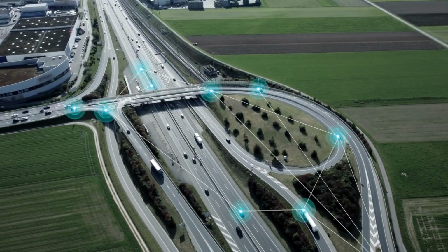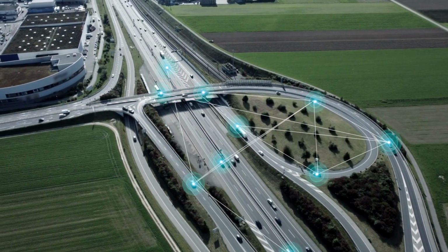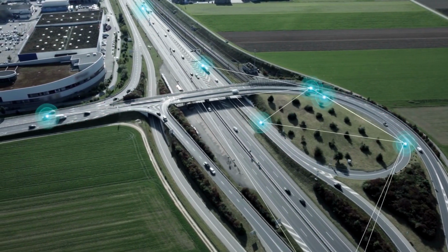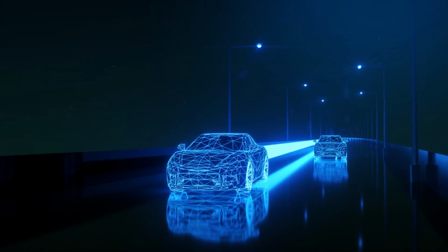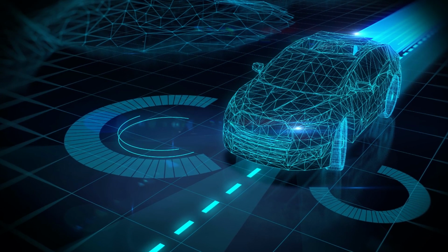LiDAR, light detection and ranging, sensors estimate distances, find road boundaries, and recognize lane markers by reflecting light pulses off the environment around the car. When parking, ultrasonic sensors on the wheels pick up on curbs and other cars.